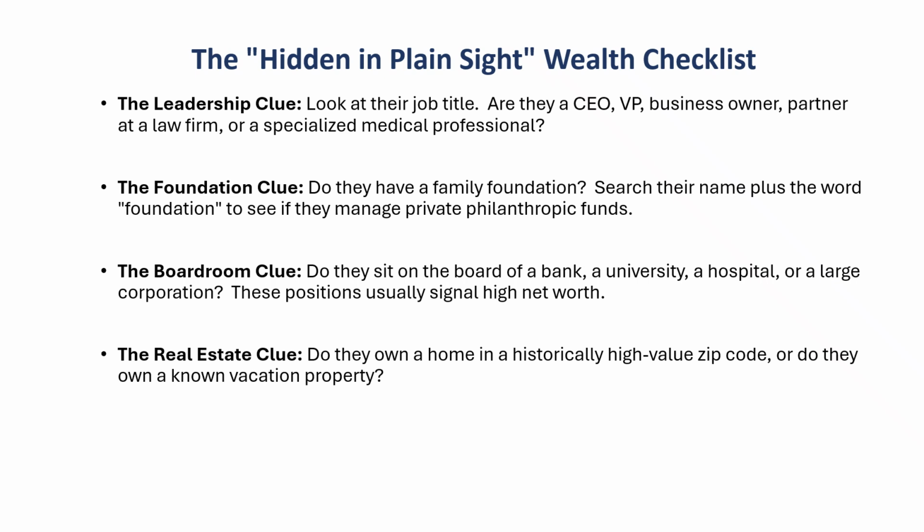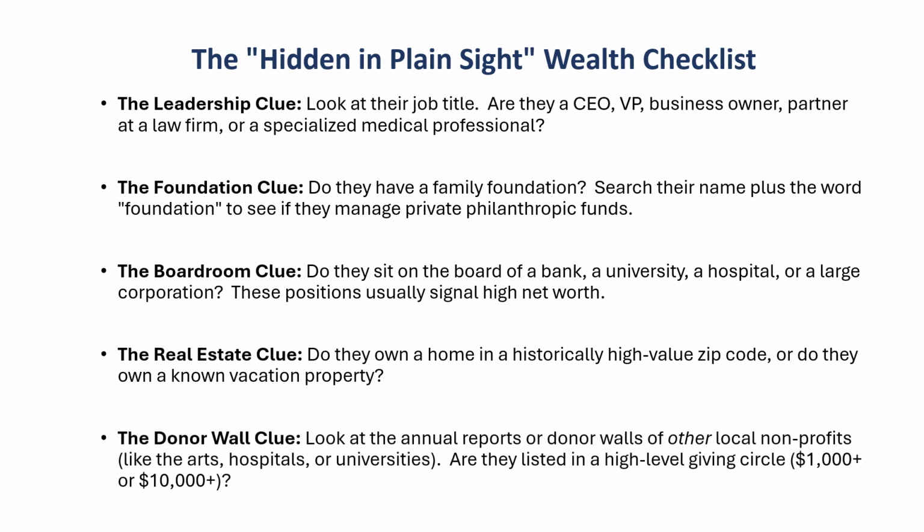Don't forget the real estate clue. Do they own a home in a historically high value zip code, or do they own a known vacation property? And then consider the donor wall clue that I mentioned to you earlier. Look at the annual reports or donor walls of other local nonprofits like arts, hospitals, or universities. Are they listed in a high-level giving circle like $1,000 plus or $10,000 plus?